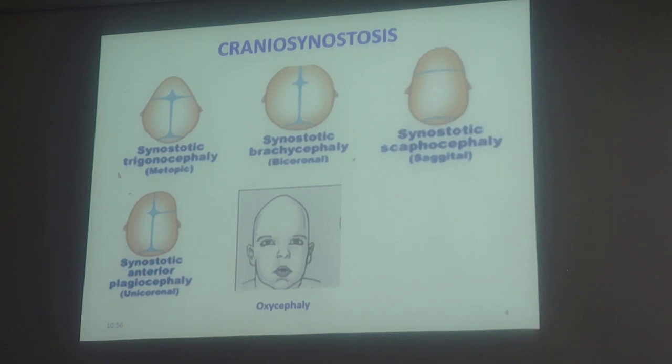If the coronal and sagittal sutures both fuse early, the only possibility for the head to grow is upwards at the squamous suture. The squamous suture almost never fuses early. So the head will continue to grow vertically up because it can neither grow anteroposteriorly nor transversely. It will grow vertically. Vertically means oxycephaly. Oxy means sharp.